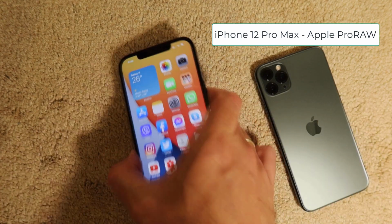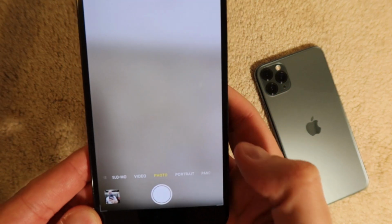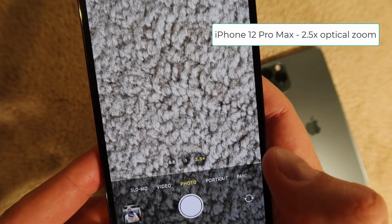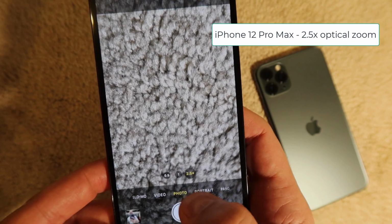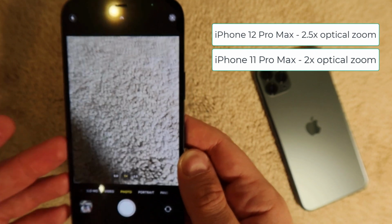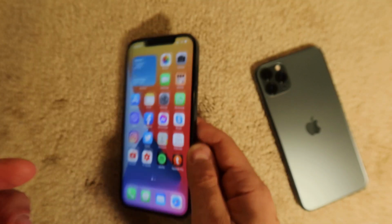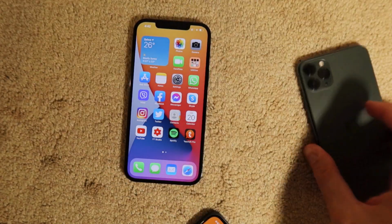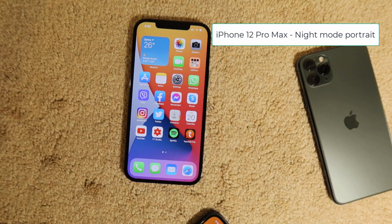When you want to zoom in, as you can see, let me just go to photo. Here I can zoom in to 2.5 times, which compared to the previous models, is only 2. So this is the difference if you need 2.5 optical zoom. Digital zoom goes up to 12 times. The difference with this phone is also that you can take night mode portrait photos, which is pretty cool.